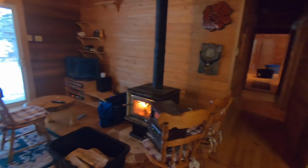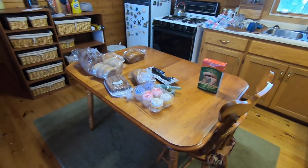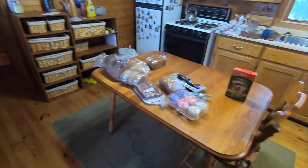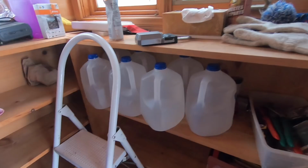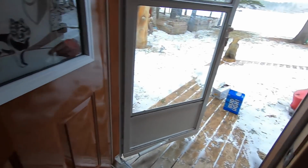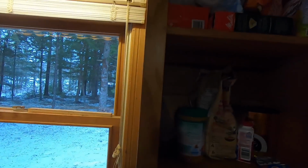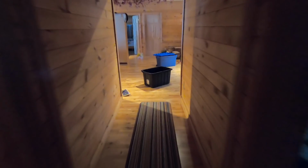Just got the 2 fires going. I got a couple of heaters going, just to get some more heat in here. Ashley sent me on a run to get the necessities. So you got tons of sweets and bread, and bought a new coffee maker. We got lots of water, tons and tons of water, and got a couple treats and chips. We got the storm chips. The other fire's rolling. It's cold in here though. It's gonna take a while to get heated up.